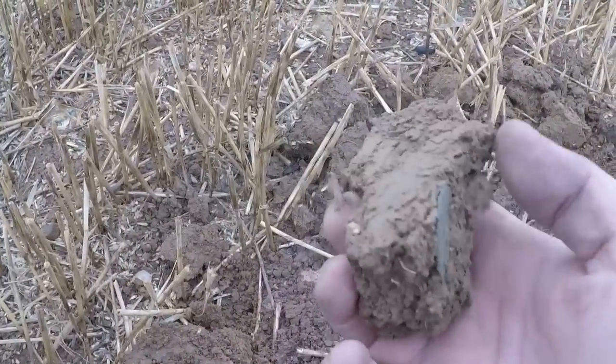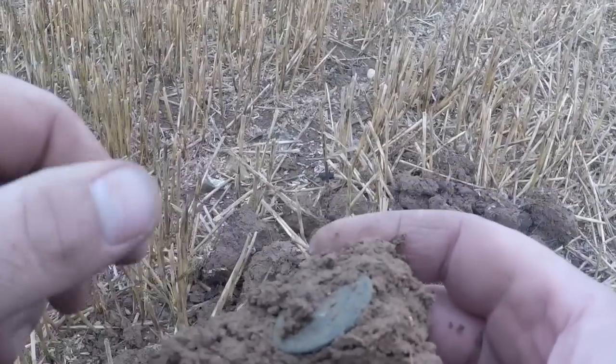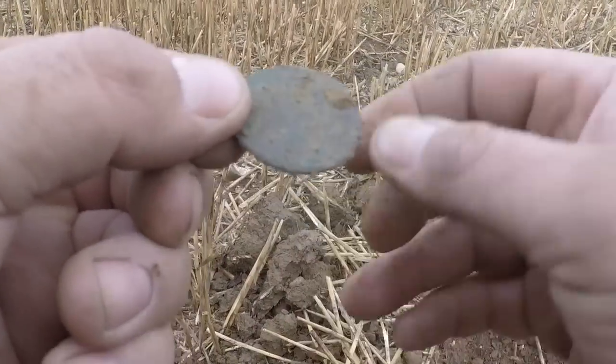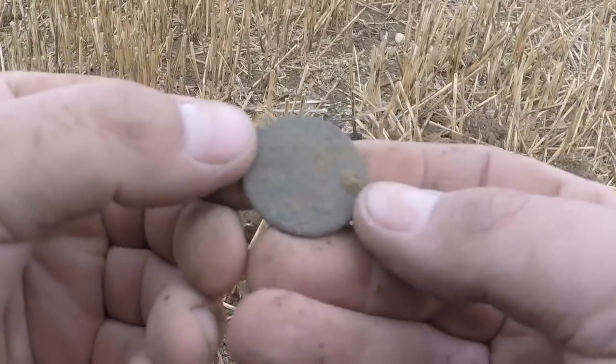Okay, next target is ringing in at 12:36. And it's either a coin or a button, let's find out. There's the imprint there. It's a half penny, it's blank. Going by the thickness, I'd say it's George the second, but we're not going to get anything off that.